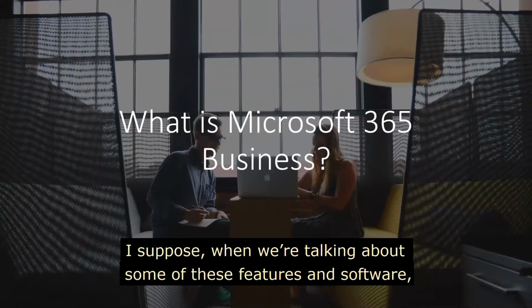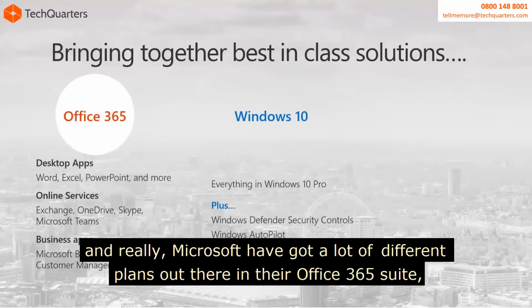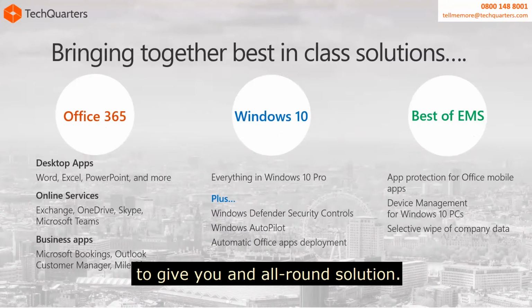So when we're talking about some of these features and software, we've bounced around the word Microsoft 365. Microsoft have got a lot of different plans out there in their Office 365 suite, but the Microsoft 365 plan is one that pulls all of the best features of these different licenses together to give you an all-round solution.